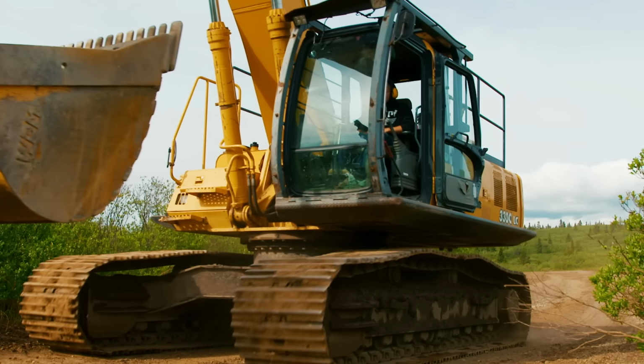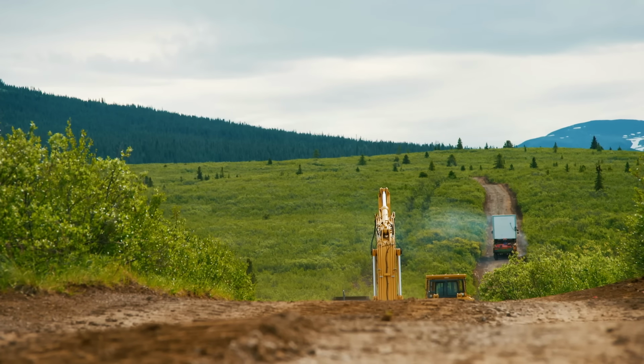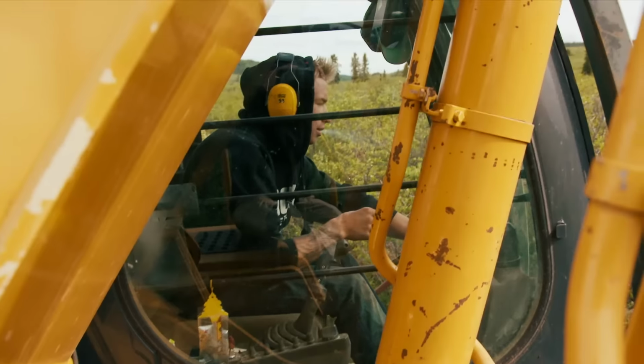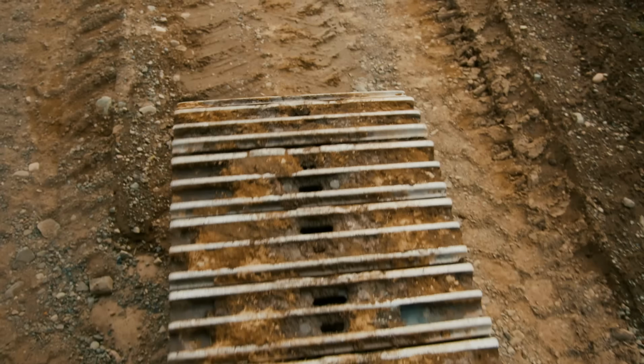20 years before I was ever even born, my grandpa was out here pounding down this road trying to get jade out of here. So I had always seen photos, heard stories of how intense this road is, but I've never actually been on it. Every rock in the road you feel in your back, because there's no suspension.